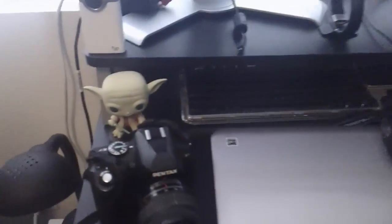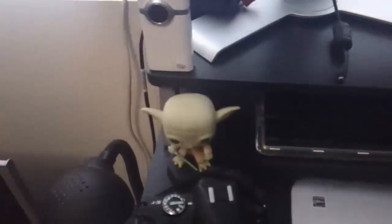And let's see, what else do I have up here? I've got a little Yoda bobblehead. There's my laptop, my XPS mouse pad and my mouse, a little storage bin, and my keyboard, just a standard Dell mechanical keyboard. I like the way that these type, even though they are loud, I still like them.